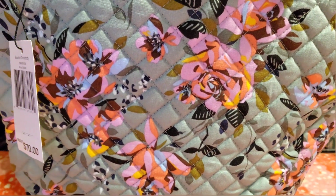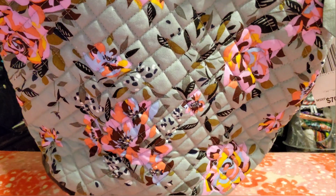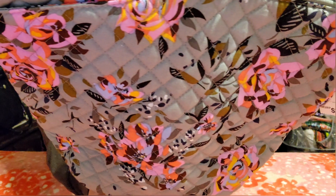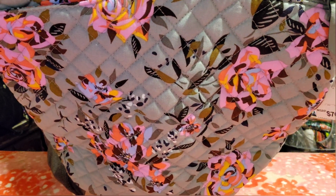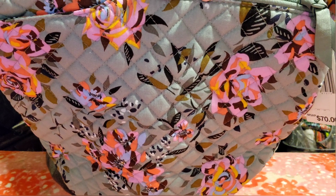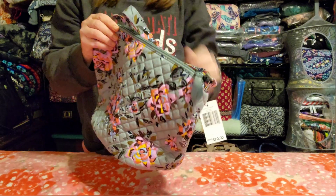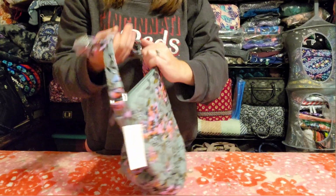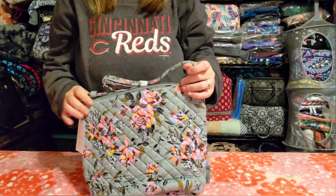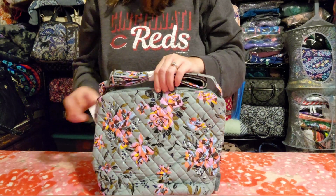So there's an up-close look at the pattern. And as I said, it is beautiful. It really is a beautiful pattern. But these colors, they're just not what they looked like online. And unfortunately, as I've mentioned before, I don't have anywhere close to me that I can really go look at these things in person. So it's just order it and take your chances.